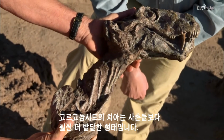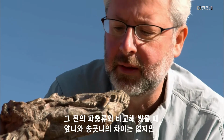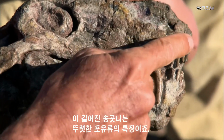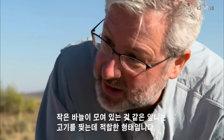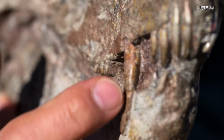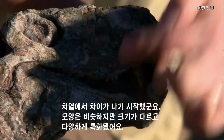The Gorgonopsid's teeth had come a long way from their reptilian cousins. Compared to the reptiles before it, there was no differentiation of incisors and canines, but this elongation of the canine is a particularly mammal-like feature. And the front teeth were like two little needles that came together. Very, very well adapted for flesh tearing. So here you start to see differentiation along the tooth row. They're all sort of the same shape, but they're different sizes, specialized in different ways.